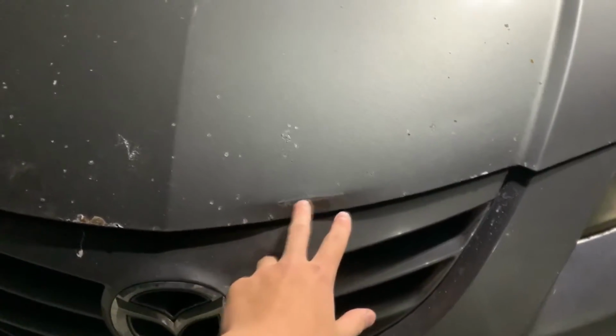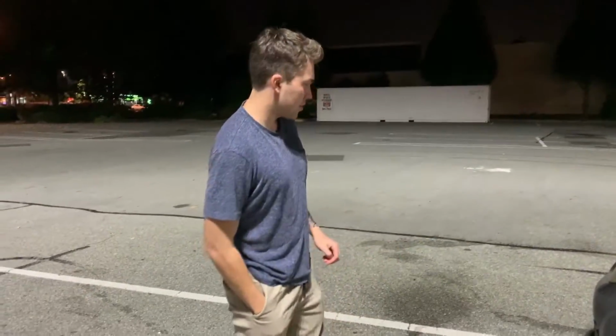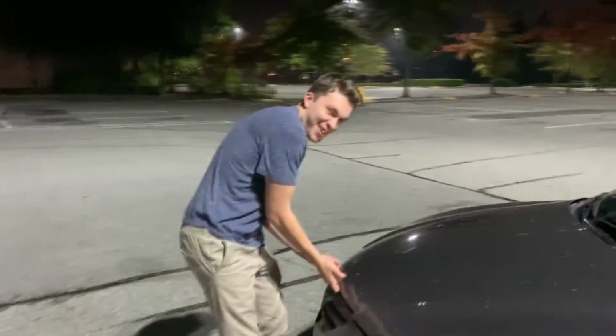There is some damage on the hood. There is a bunch of rock chips peeling. Nothing too major. A little bit of rust right here. Other than the front end, the body is pretty clean. Let's pop the bonnet. Check it out.